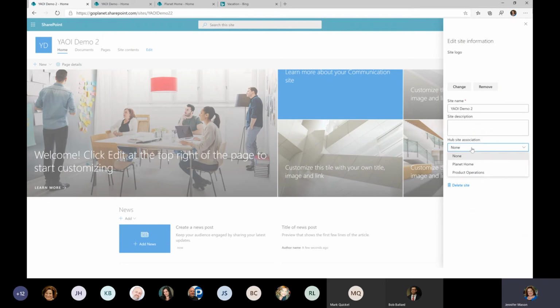So if I'm associating it with a hub site, what I'm basically saying is please associate me with this hub site and make me a child site to this hub site. It's not doing anything to the hierarchy. I'm still an individual site collection. It's just saying take on the properties of this hub site. The properties it's going to take on have to do with theming and navigation, and eventually some things with permissions.